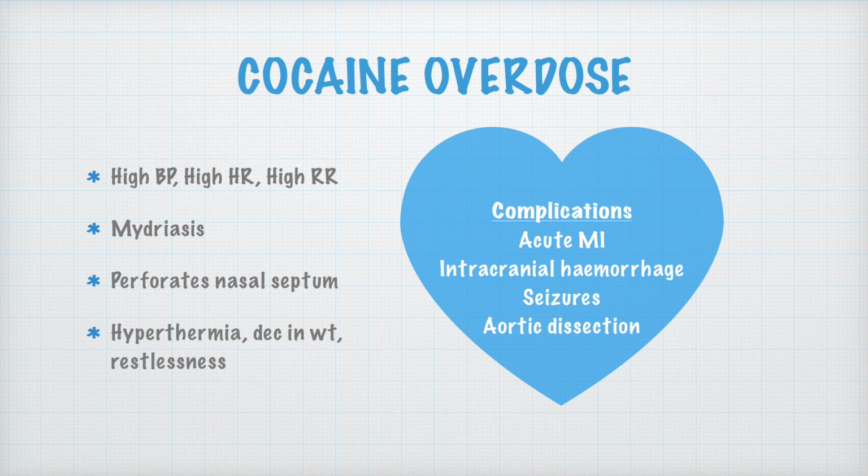Cocaine overdose. Remember, complications are important. It leads to acute MI, intracranial hemorrhage, seizures, aortic dissection. And cocaine leads to everything being high, everything elevated, like high BP, high heart rate, high respiratory rate. And it leads to dilatation, mydriasis. Just remember mydriasis, it's important, as we confuse it in the exam. Other symptoms include perforated nasal septum, hyperthermia, decrease in weight, and restlessness.